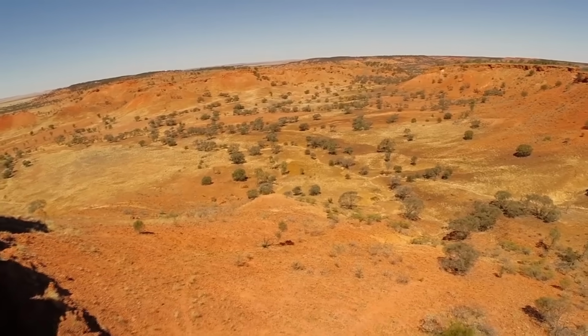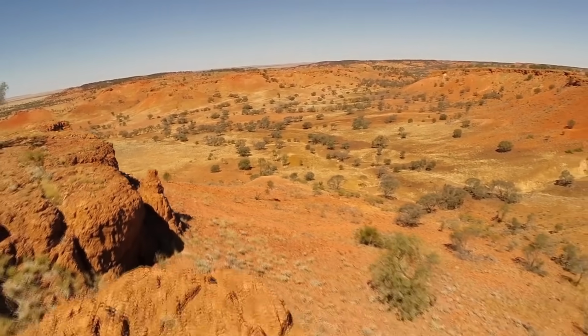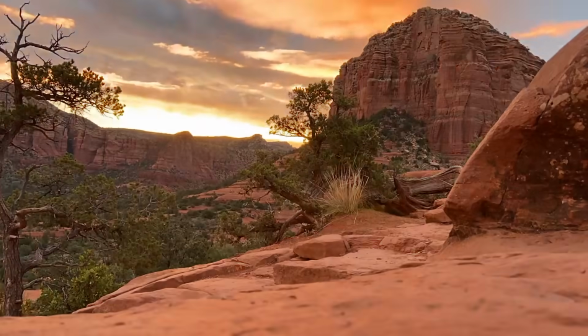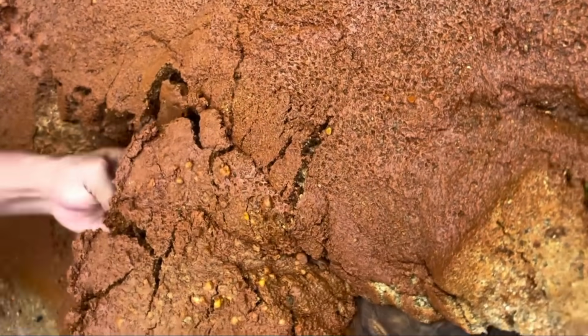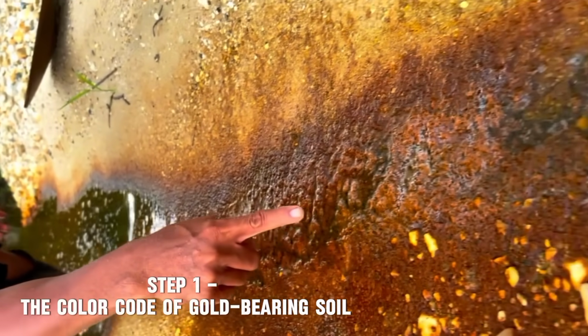Today, we're going to uncover exactly how to do that, step by step, anywhere in the world. From dense jungles to arid deserts, from riverbanks to mountain ridges, you'll learn the unmistakable clues that transform ordinary earth into a prospector's treasure map. Step 1. The color code of gold-bearing soil.